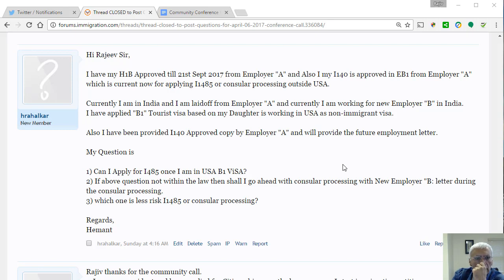Now, this is Hemant. I have an H1B approved till 21st September from 2017 through employer A. I-140 is approved in EB1 from employer A. That's very good. Which is current now, applying for I-485 or consular processing outside USA. I'm in India, laid off from employer A. So if you are an EB1A, the layoff doesn't matter. But if you're an EB1B, then you've got a problem.